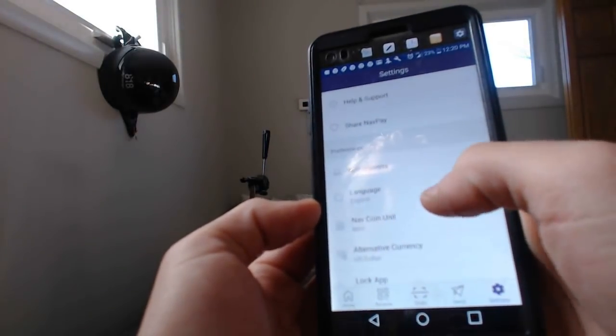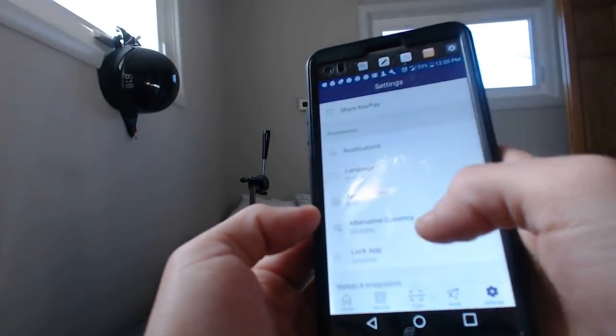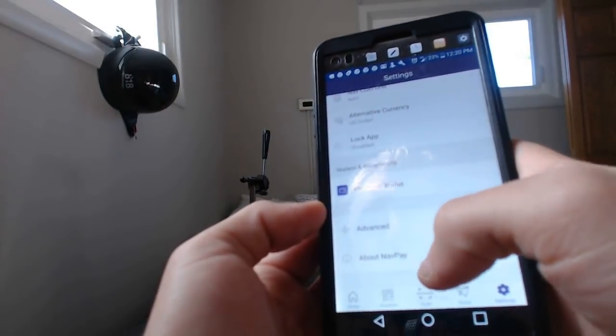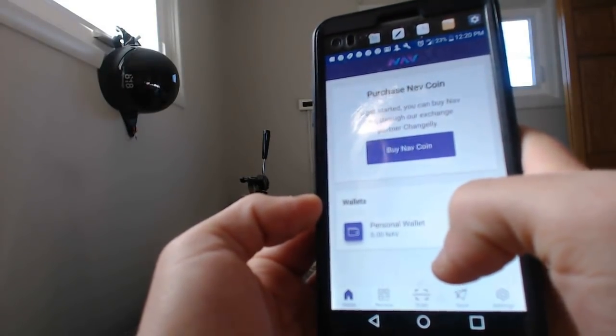You can turn notifications on or off, select your language. You can change the units from either UNAV or NAV. You can lock the app, access a personal wallet, about the app, etc. So really pretty straightforward, guys. This is a NavPay wallet. One of the coolest, most streamlined wallets on the market.